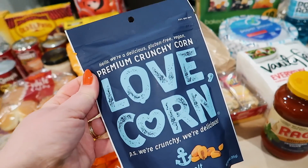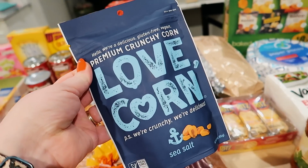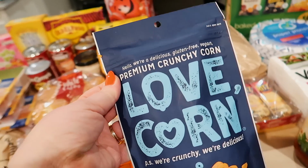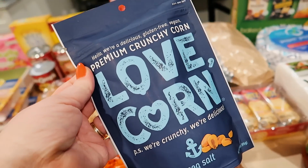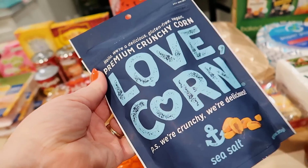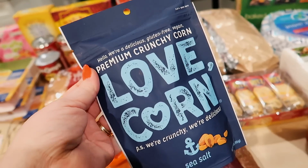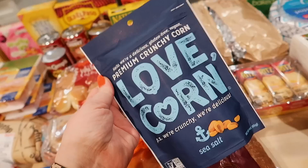Okay, so if you like corn nuts, these are delicious. This is Love Corn and it is sea salt flavor. They have, I believe, a vegan cheese flavor and then maybe a barbecue. I'm not for sure, but I was on a flight back from DC a couple of weeks ago and this is one of the snacks they gave us. Of course, it was a tiny package. And I was like, oh wow, I've never had these before. These are actually good. So I got these for Adam. He really likes corn nuts.